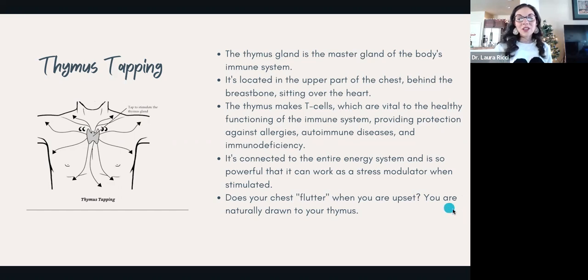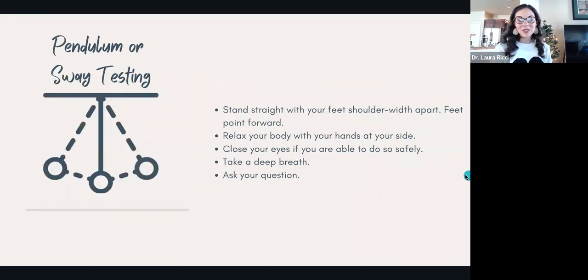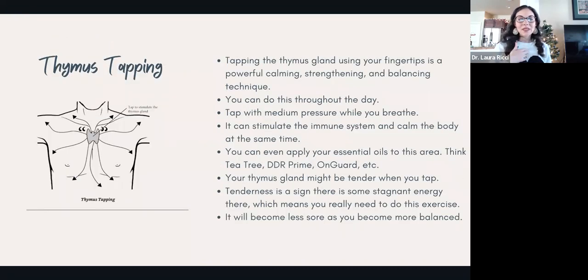So whenever you feel upset, or if you're feeling a little bit more stressed out, you can actually tap on it. I like to use all my fingers, but you could do whatever feels comfortable for you and just lightly tap. And you may notice as you start tapping that it feels a little tender. Does anybody feel tender? Like when it is a little sore feeling, maybe like a bruise? If it is, just go gentle with it. It's not like the more the better. But if it's a little bit tender, that usually means that there's some stagnant energy there, and that it's really good to do this regularly.